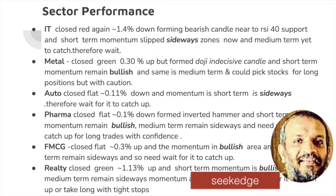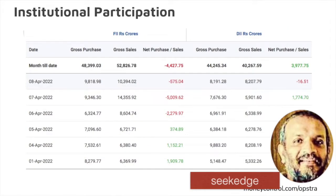Pharma remains bullish, but it was a flat day for Pharma. FMCG and realty spiked up 1.1%. So Pharma, FMCG, realty are all bullish on the short term, but for the medium term you just have to wait to get confident in this, but you may take tight stop loss bets. Right? So metal, pharma, FMCG, realty still continue to be bullish on the short term, while IT is struggling and auto is still in the sideways. That's the sectoral performance. Today's FII institutional data has not come in, but from the last 2-3 days we can see that FII is continuously selling.